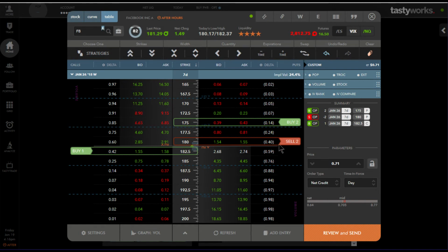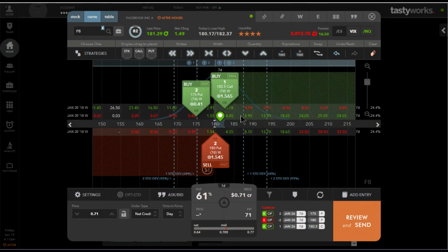Now what I'm going to do is short two of them, so I get enough money to pay for this call, this 1.58. Then I also have money left, essentially 71 cents, close to 70 cents, as a credit. So I'm basically going to be collecting a 71 cent credit on this trade. And let's also take a look at the curve.